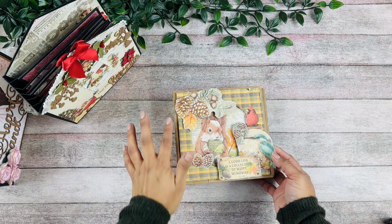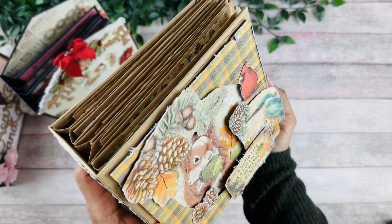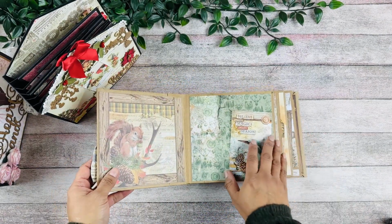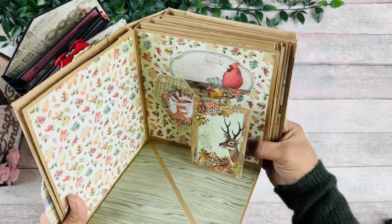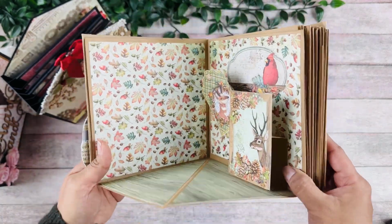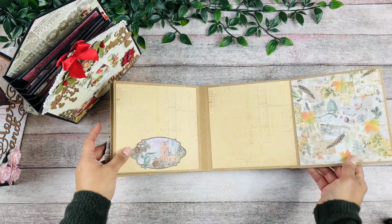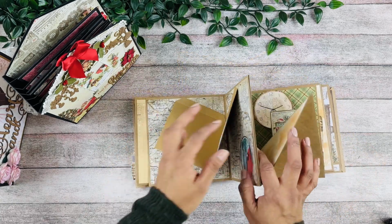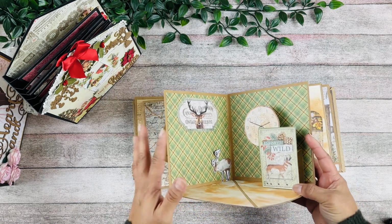So here we have a window, kind of like a shadow box cover type of thing, and then this here opens up, and this is the book that has the 3D pages. So I do have a full tutorial on these with the 3D page layouts, and one page opens like this, and then the other one opens like that, and it also has another pop-up here, and I think they just repeat. So here we have another 3D page, which I absolutely love.